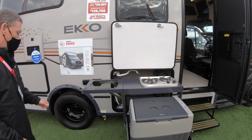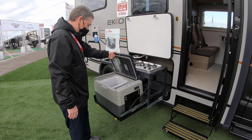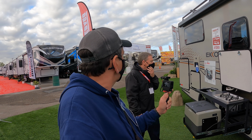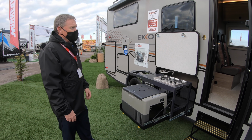Truma AquaGo for your hot water. Definitely. And an outside kitchen. This is optional. Don't have to get this. This is a refrigerator or freezer, depending on how you set it up. I was seeing somewhere online that some people actually opt to have storage instead of... You would have just the storage space there. Yeah. Big door.